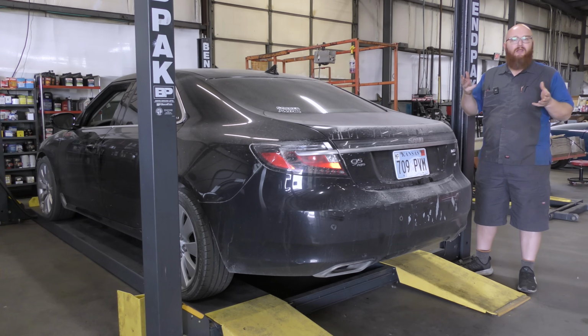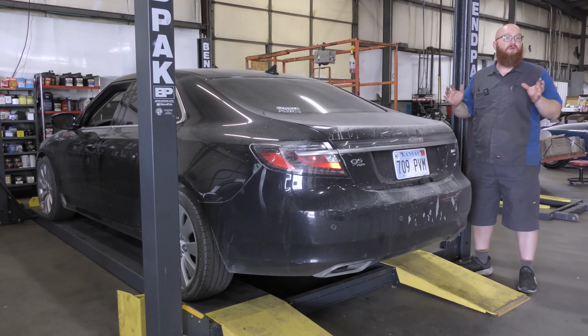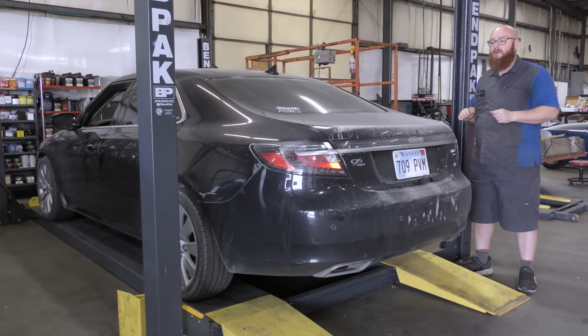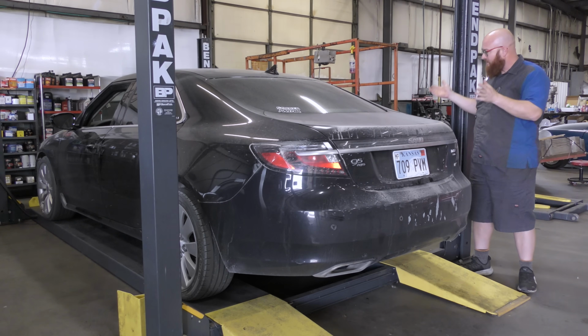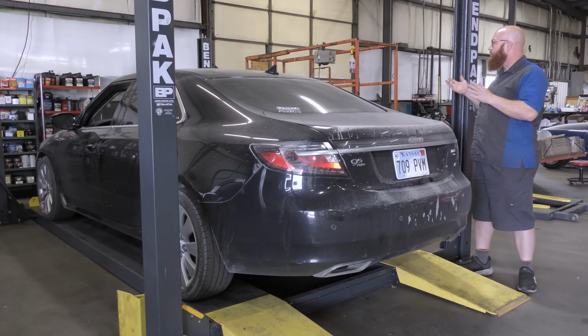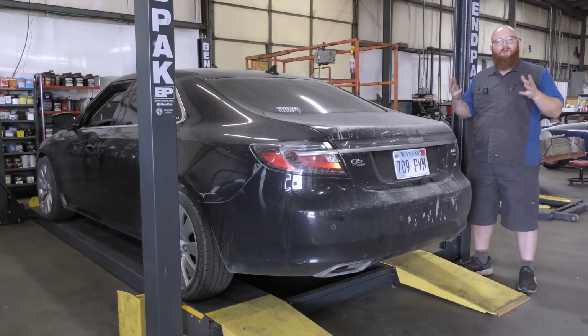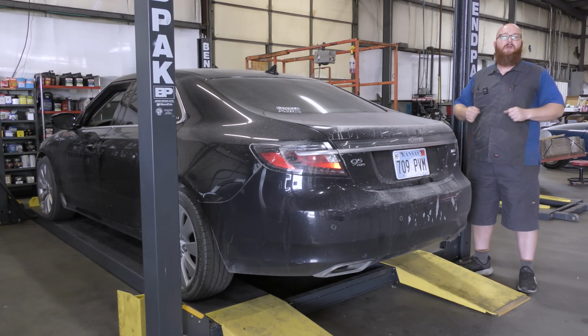For 8 grand, 9 grand, you can get a really nice 9-5 Aero on Facebook Marketplace that doesn't need all this work. Is it really worth putting almost 6 or 5 or whatever into fixing this one? And the answer is probably not. We'll definitely let the customer know and see what they want to do, but we're probably going to persuade them that it's probably not worth it. We would probably not be interested in going that far on this car. It's a sad story. It is a Saab story.